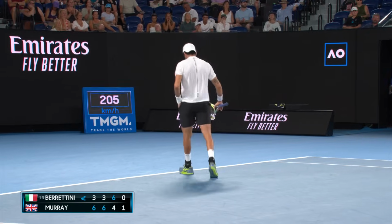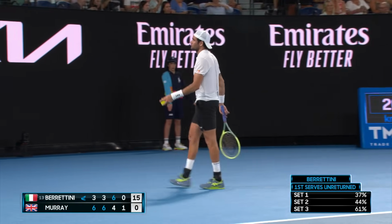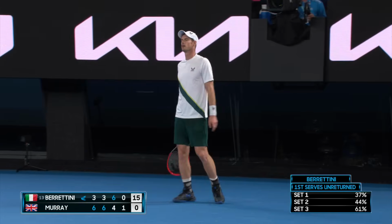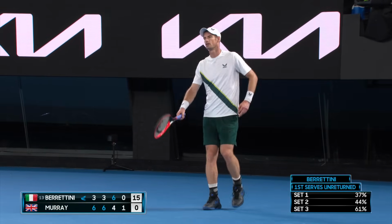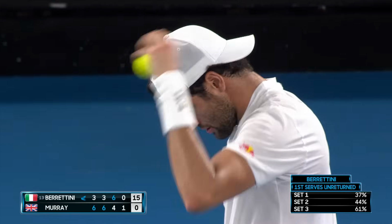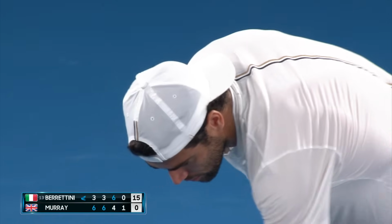15 love. Starting to find a few more free points. Look at this again. We're just showing you the gradual improvements, and some of them are startling. Unreturned serves for Berrettini in that third set, 61% compared to 37 in the opener. Yep, his two big weapons have kicked into gear.